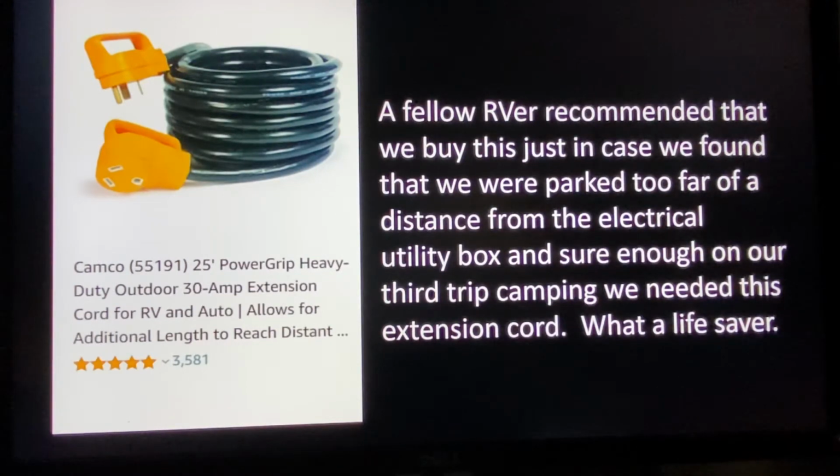And the problem was that for us to get close enough to use just our standard 30 amp cord, we were going to have to set up right next to the fire ring. So we didn't want to do that. So we moved the RV closer to the road and then used this extension cord to reach the utility box. What a lifesaver, and another great accessory.